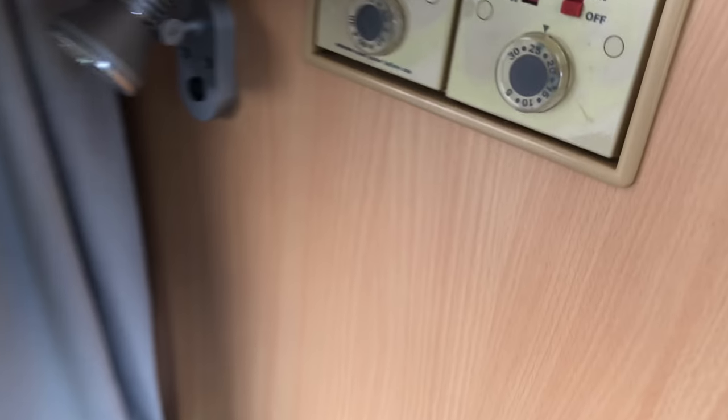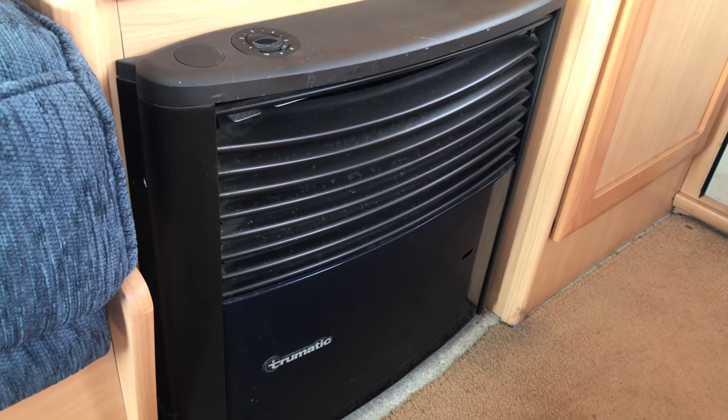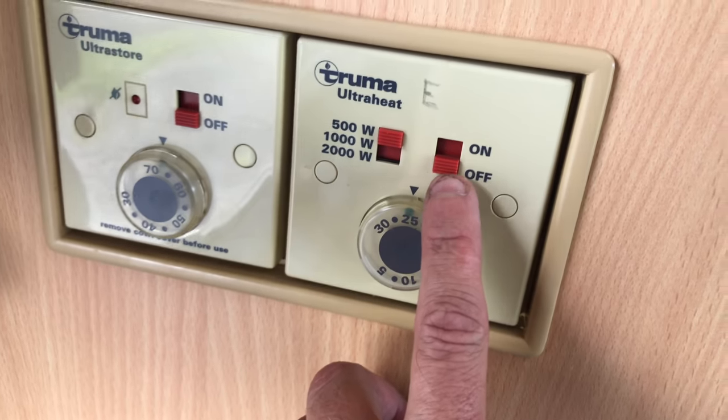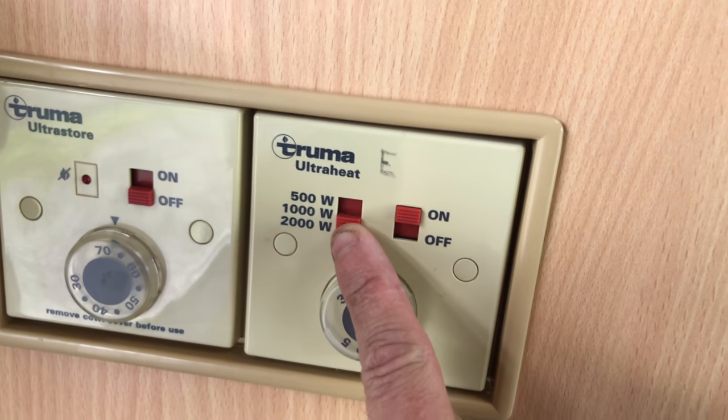The one next to it is the inside heating. So you've got the heater there that is gas operated, that's a Trumatic, but you can also, when you're plugged into the mains, override it, switch it on, and you can have 500 watts, 1000 or 2000.